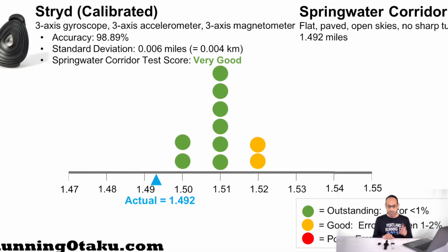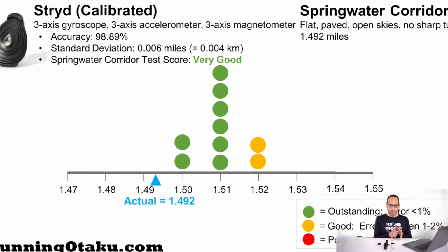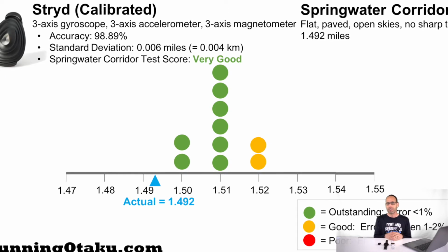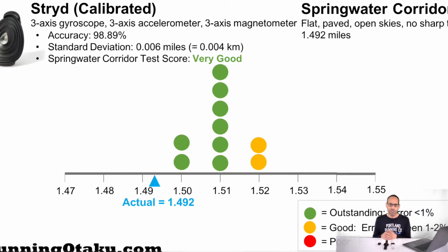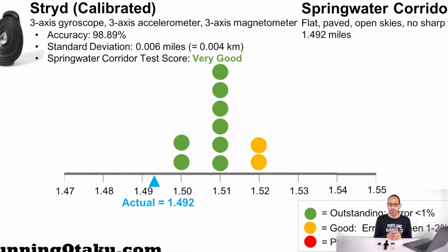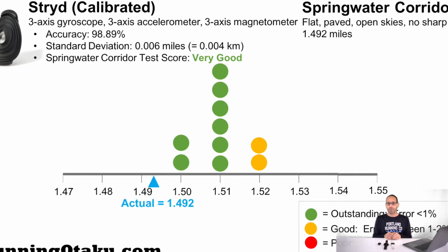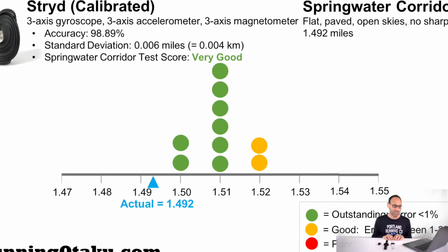And what I found was I actually did 2 trials at that fast pace, and both of them were slightly over 1% error. So I have some evidence that if you run much, much faster than you did when you calibrated your Stryd, if you decide to go ahead and calibrate the Stryd, there could be a bit of an error. But again, let's keep in mind, folks, I'm splitting hairs here.